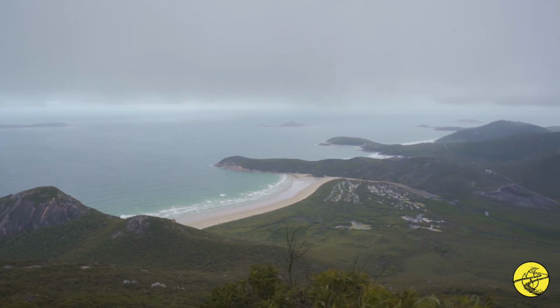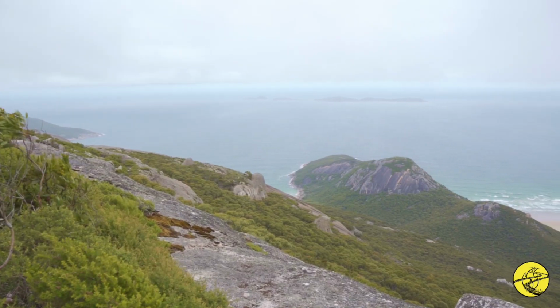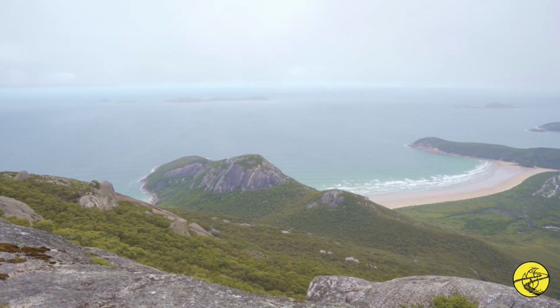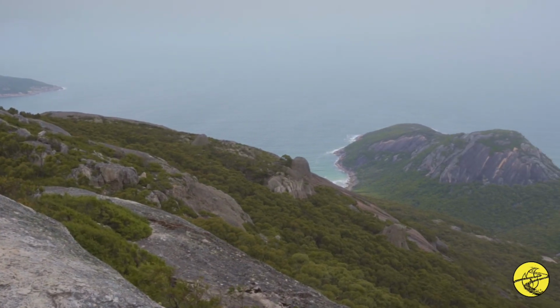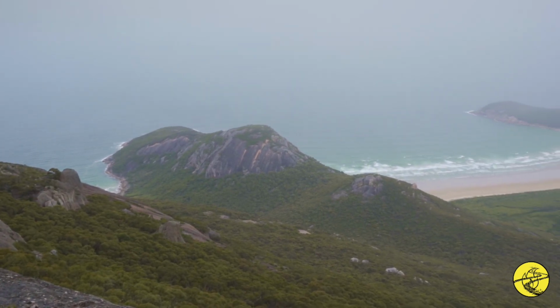Whilst we were there, we did do the 8-kilometre summit to the top of Mount Oberon, which, as you can see, the views here are absolutely breathtaking, and it was well worth the 8-kilometre hike. There is so much to see in Wilson's Promontory, but unfortunately a lot of it is accessible by foot.